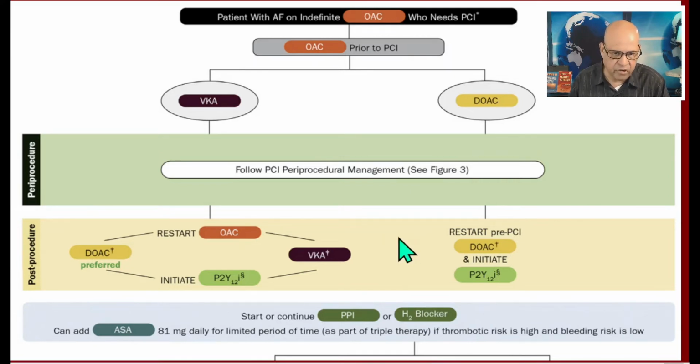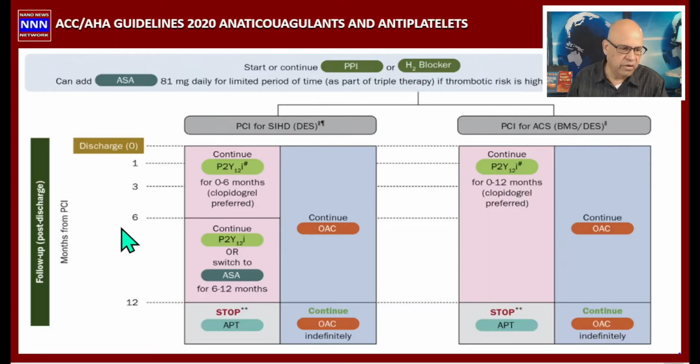Let's see what that is. How long do we keep these patients on these medications? In the first month, they're going to be on the aspirin, on a P2Y12 inhibitor, and on the oral anticoagulant treatment as it is said here. So the oral anticoagulants are indefinite. They stay without any changes.